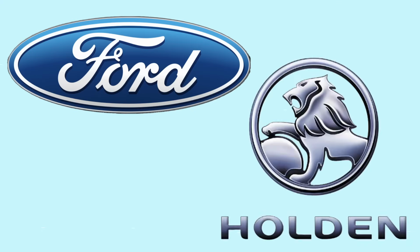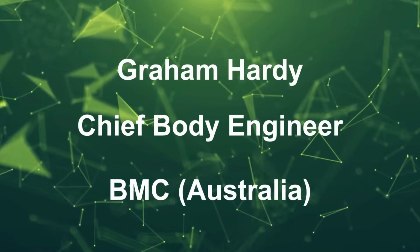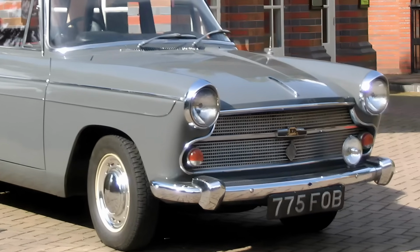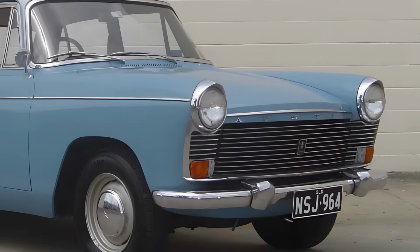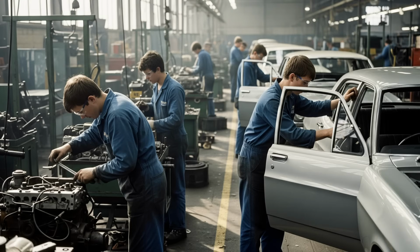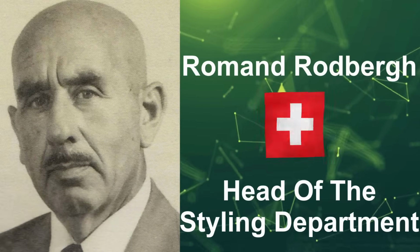As a young man, David Hardy, who would later become a car designer for Leyland, developed a passion for drawing cars. His father, Graham Hardy, then chief body engineer at BMC Australia, asked him as a teenager to redesign the front of an Austin A60 Cambridge, a design that would go on to become the Austin Freeway. Wanting to become a true car designer, he began his career at BMC as an apprentice fitter and machinist, where he was mentored by the then head of the styling department, the rebellious and passionate Roland Rodberg.